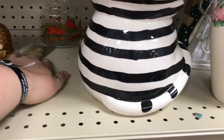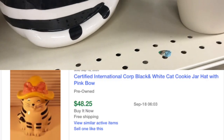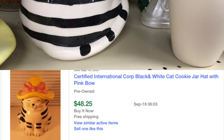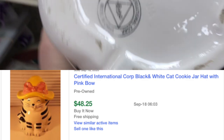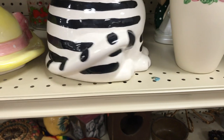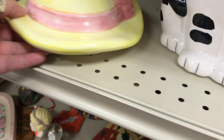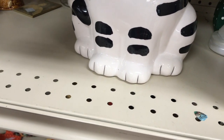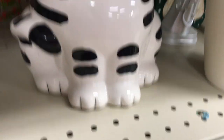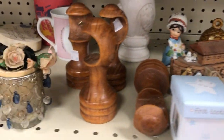Big cookie jar. She's wearing this cute hat. Now, I don't think that I ever even saw her price, because when I flipped it over, I saw Made in China, and I have to get over that. I think there are some subject matter things that people are looking for, cat cookie jars on eBay. They don't care if they're made in China. This girl, her face, oh my gosh, she was so sweet, and I should have grabbed her.